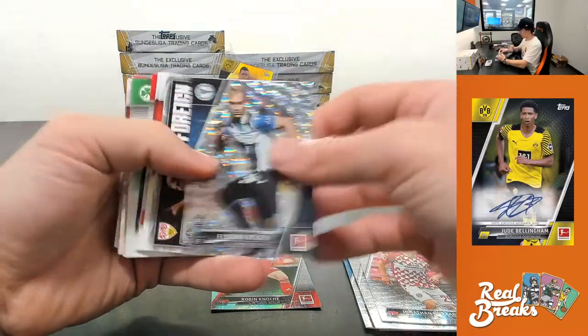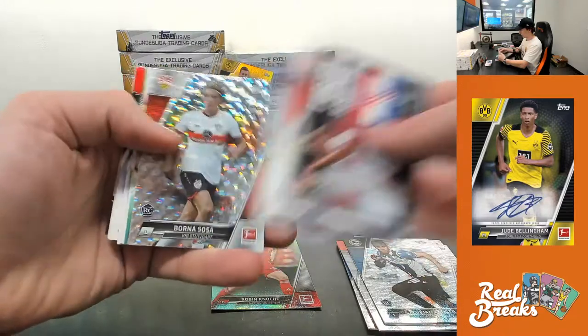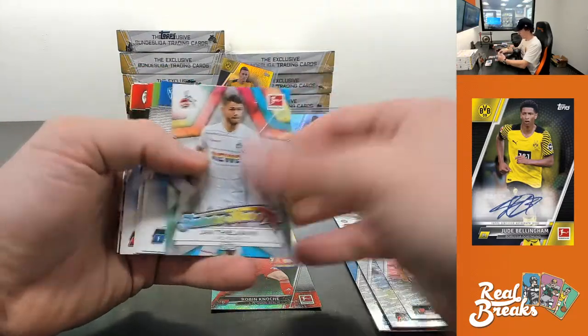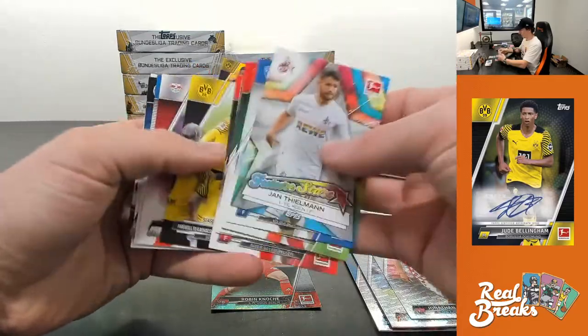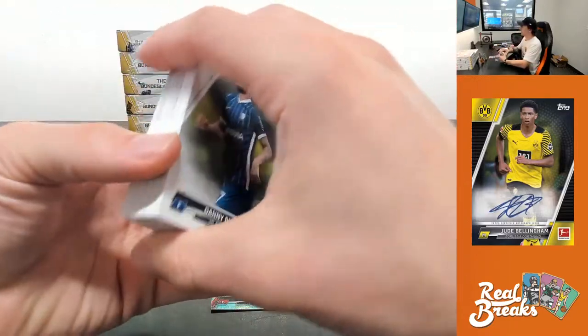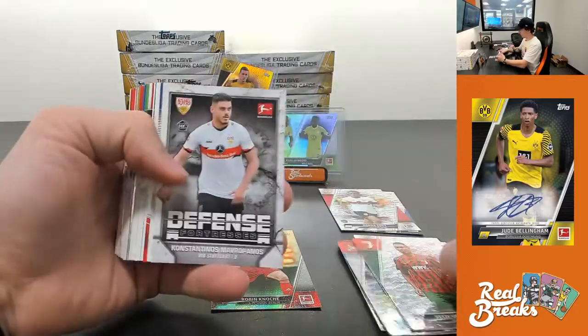There's Florian Kruger. Rookie Sparkle. Borna Sosa. We'll keep our rookie sparkles in a separate pile. See how much numbered stuff outside the sparkle foils we can get per box. Felix for Augsburg.